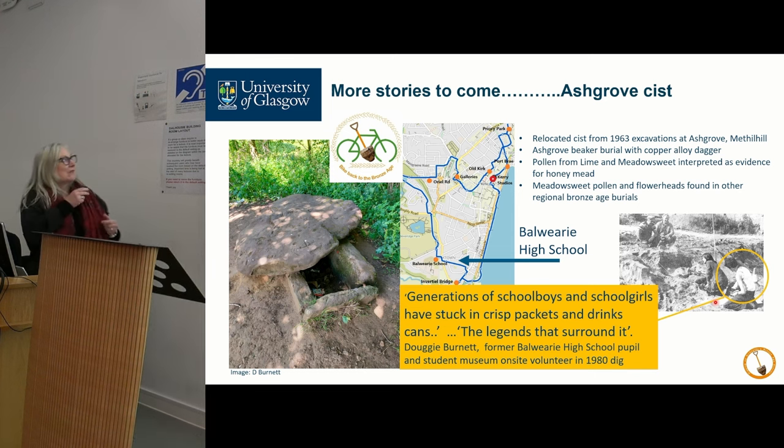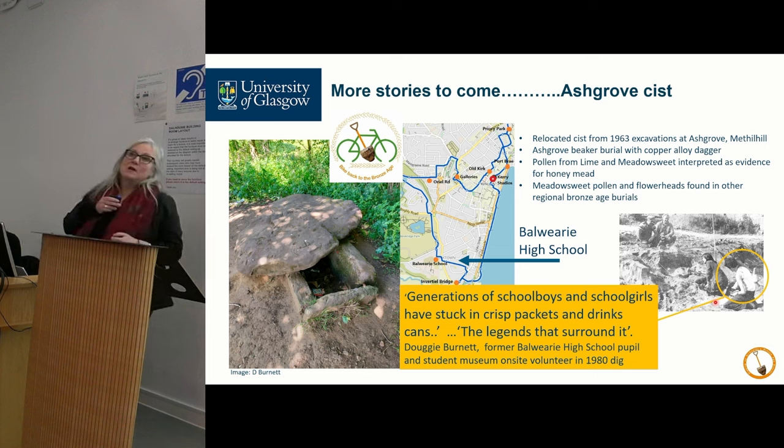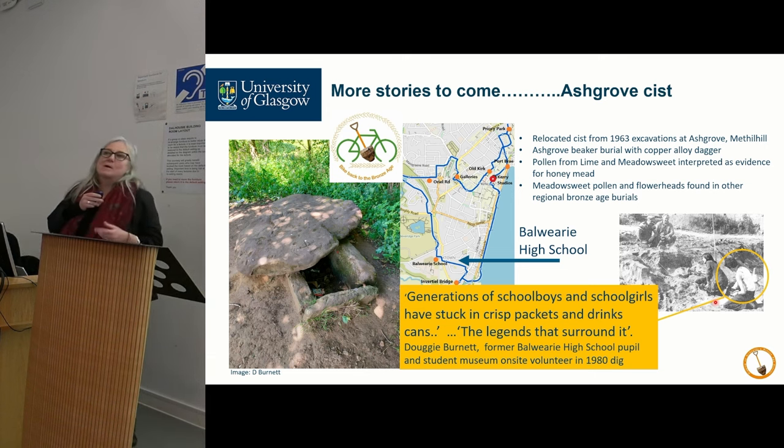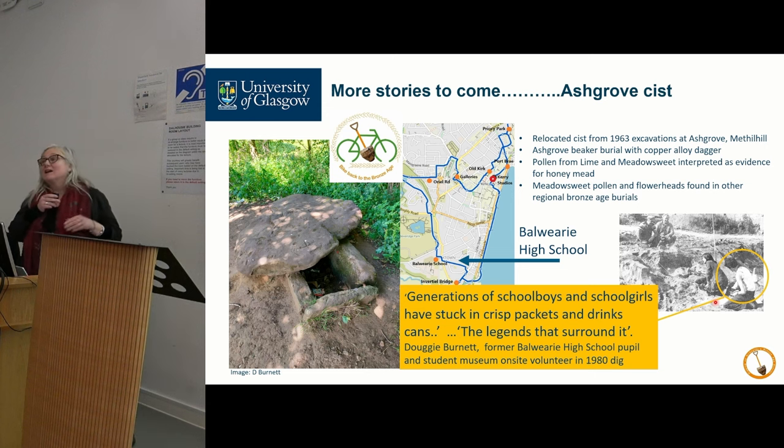But he told us about this site, which is the relocated kist from the 1963 excavations by Audrey Henshaw at Ash Grove in Methil Hill, and gave this lovely quote about some of the uses, at least, and there were some other things that I haven't put on a slide, I think we can all use our imaginations there, about this activity. And one of the current school pupils who came along to our pop-up in September was astounded to recognise this site and also had no real knowledge at all about its prehistoric origins. So at the moment, with Jane Friel at Fife Cultural Trust, we're looking into the history of how the Ashgrove kist was reconstructed at a high school, and also looking to capture some of the contemporary students' engagements with this project.